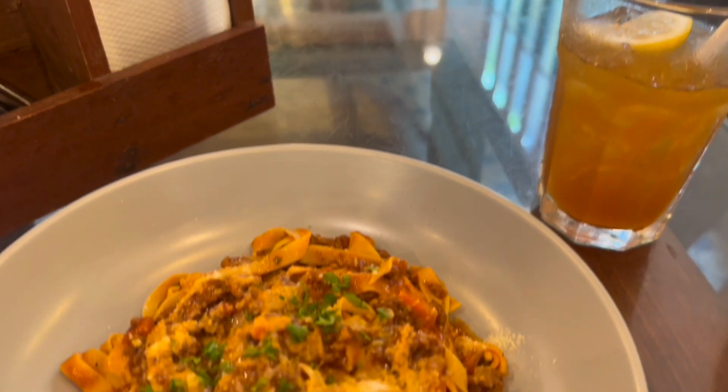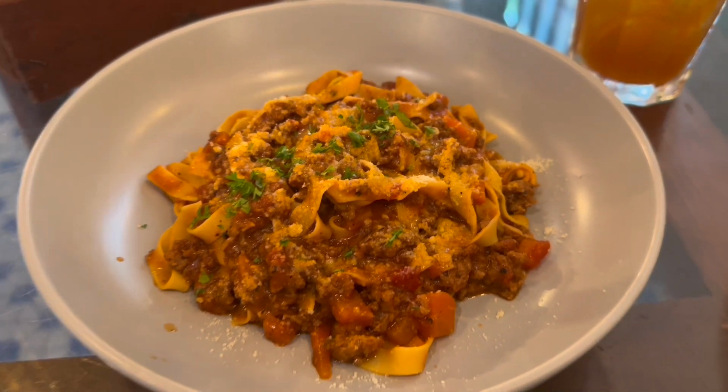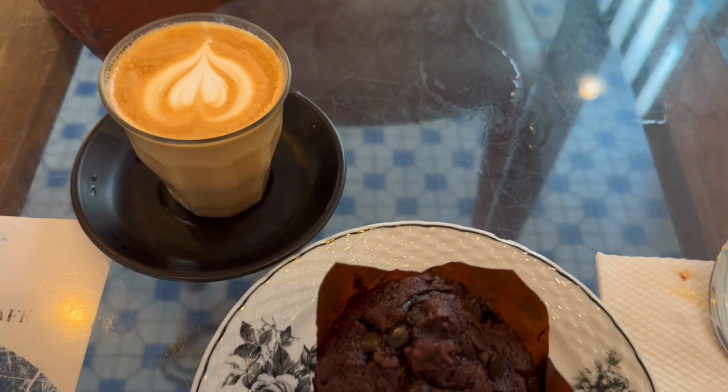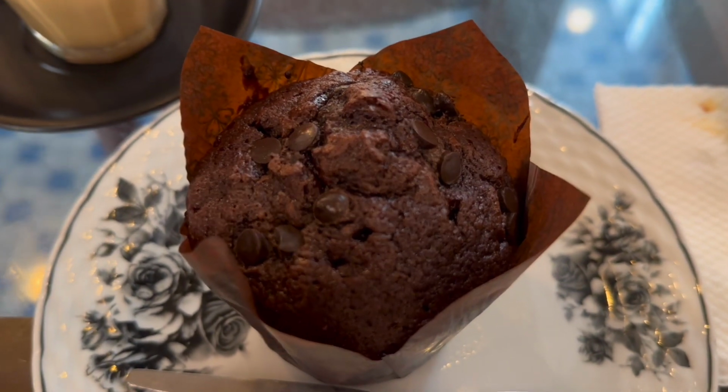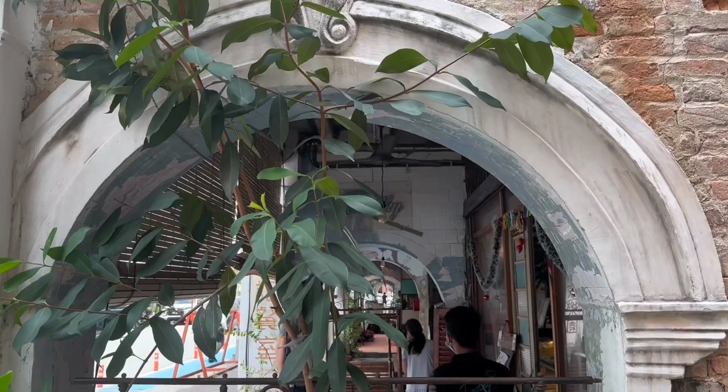I had a lovely lunch. I had a pasta dish, an iced lemon tea, and it was yummy. And then I had a chocolate muffin and a latte for dessert. Now, it was all very good, but I thought it was rather pricey. The total, including service charge and tax, was 74 ringgit, which I think is an awful lot for a little lunch for one person. But I guess you're paying for the Instagrammability of the place.